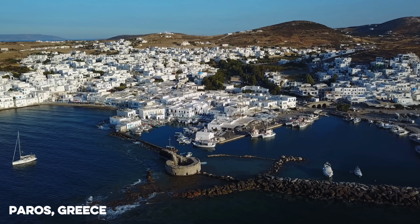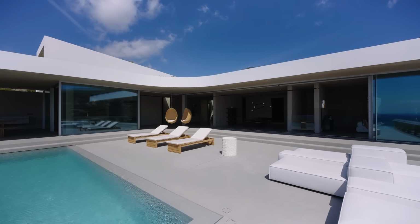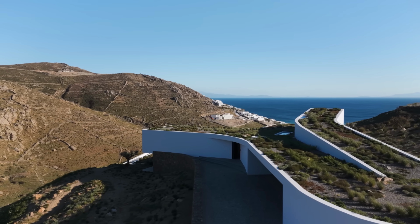You can actually see the islands of Paros and Naxos. Okay, Paros is probably my favorite island. I really, really had a great time in Paros. But those chairs are really annoying. They're completely at the wrong place. Like, it really cheaps out what you're trying to do with this whole minimalistic, brutalist architecture.